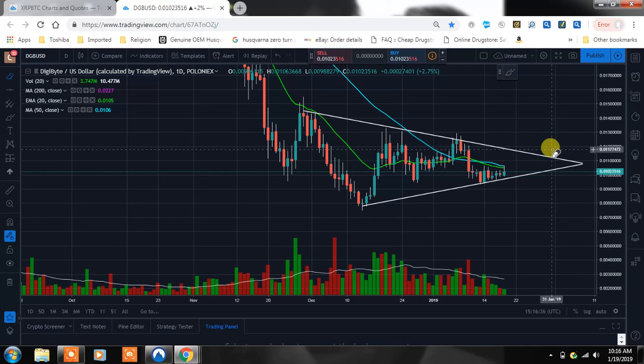And then remember, on the upside, looking around that 0.0117, then around that 0.0125 would be my spots that I would be paying attention to. If we close above the trend line, then the next stop's going to be up here around that 0.0143.